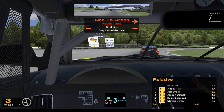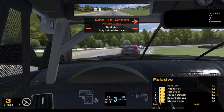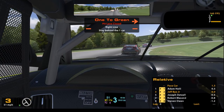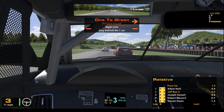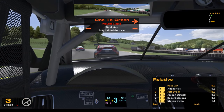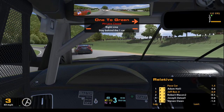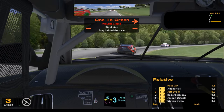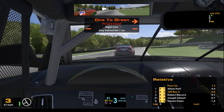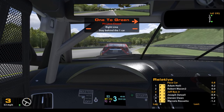So, I prefer the inside, I prefer the outside here into one, but if we're going to try to make a pass for second right off the bat, having the inside line is probably the way to do it. As long as I don't push up into the guy and hit the curb too hard or something to knock up into him and spin him out. Hoping we can maybe make a run at it in the first corner, get to second and try to chase down this leader and stick with him.